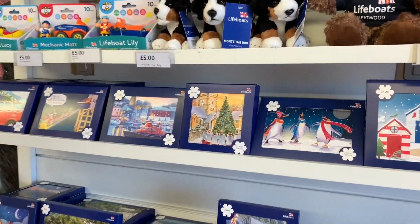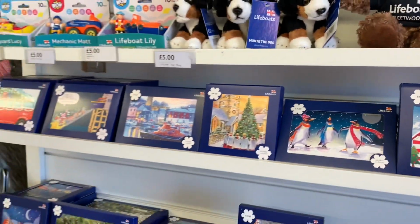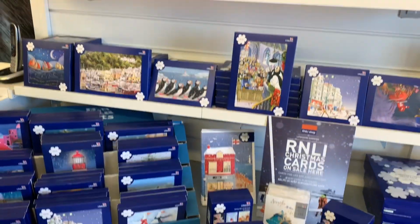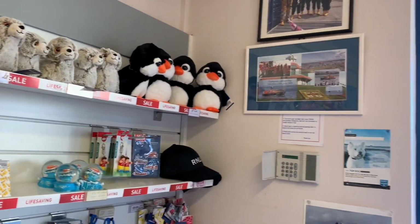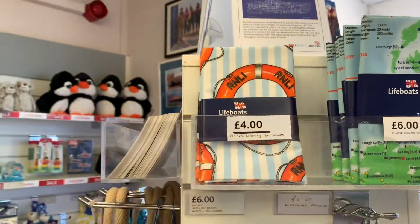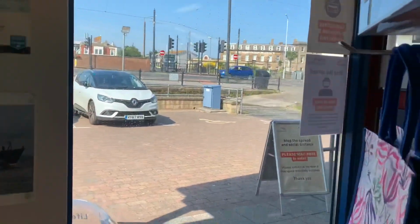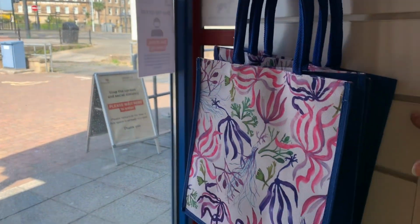Oh, these are nice. I like these. Christmas cards. These are new ones for next year. I can recognise that because I often buy my Christmas cards from the R&LI, despite the fact that we make our own. So there's loads of nice stuff. Bags, shopping bags. I particularly got my eye on that one. I thought that one was nice. That pink one there.